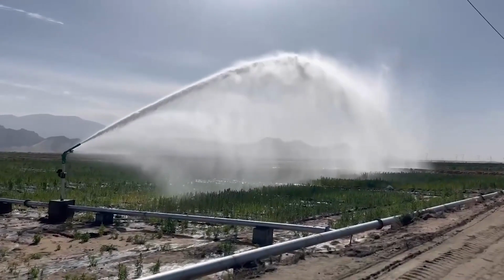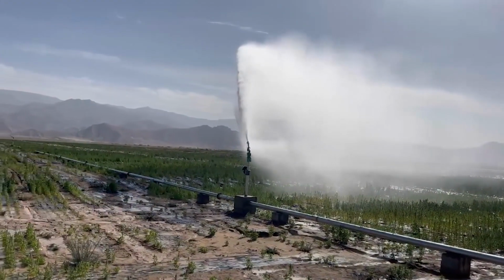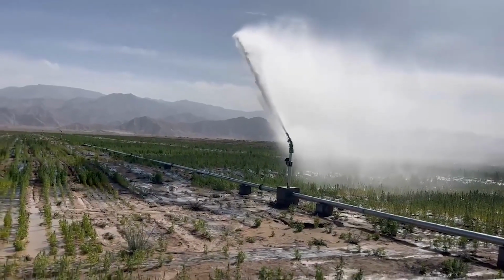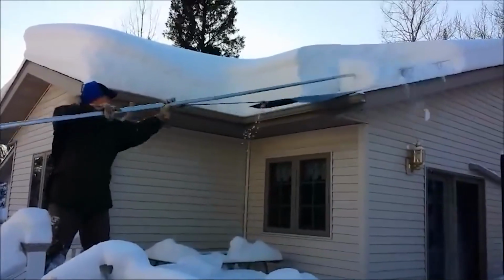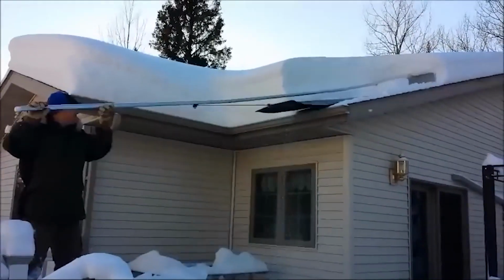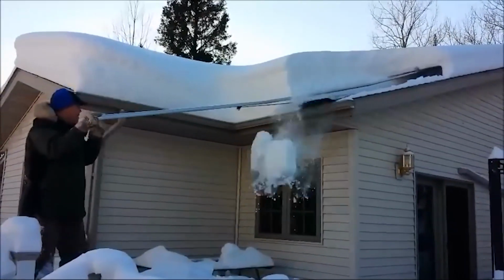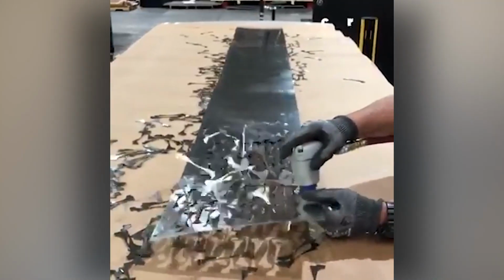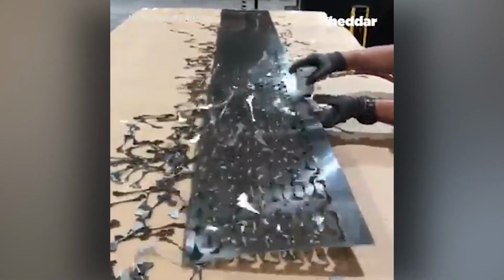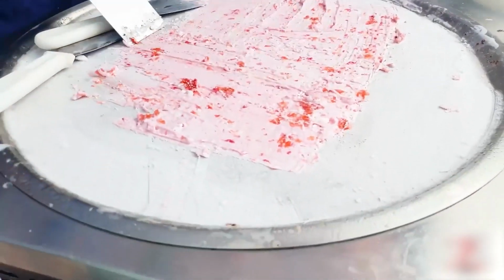Imagine the fun you could have had as a kid with this water gun. It's called the Roof Razor. We're not sure if Roof Aftershave is also available. An oddly satisfying oscillating tool. And how could we possibly finish a satisfying machines video without something that makes ice cream?